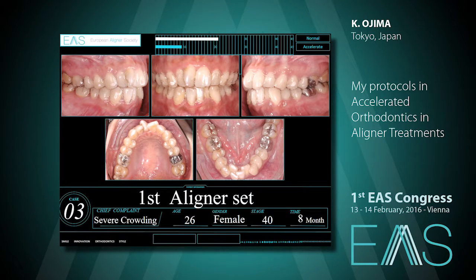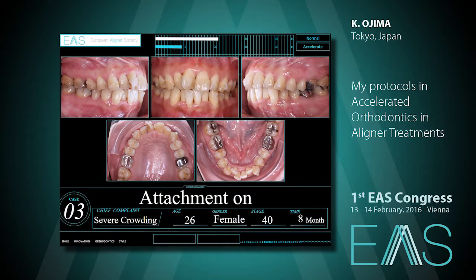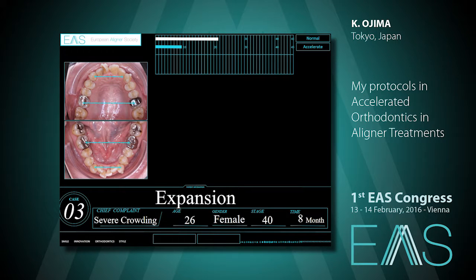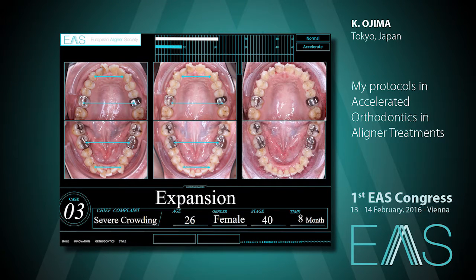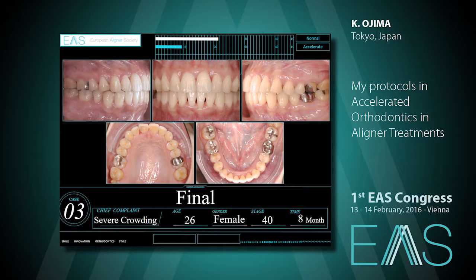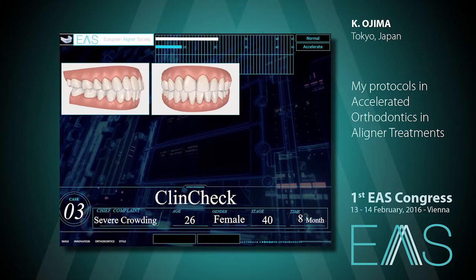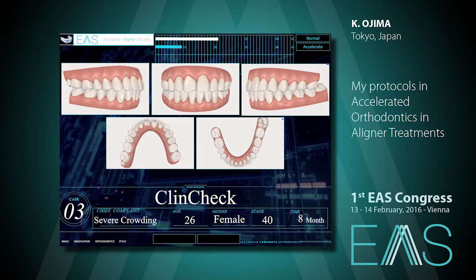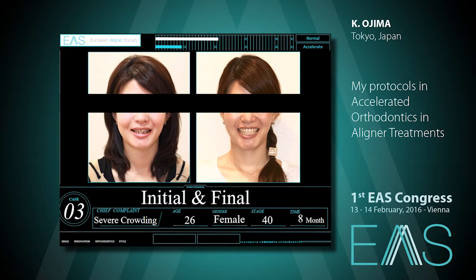This is the first aligner set. Attachments on. Then expand. This is the final situation. The midline is correct and the anterior crowding is improved with only aligners and AcceleDent. This is the final ClinCheck. Initial and final. This is the OPG, no root resorption.